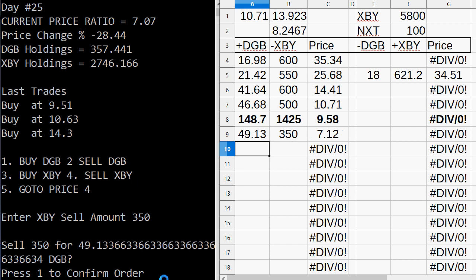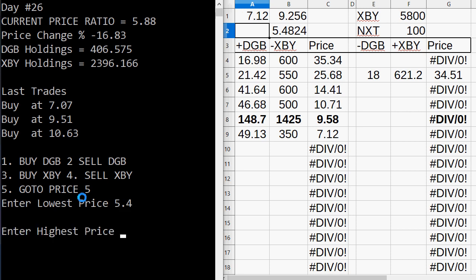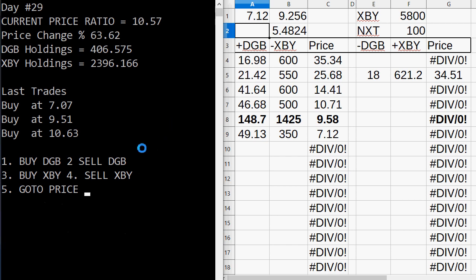Okay. So we're on day 26 now. What a busy month, as the market has obviously went straight up in one direction. Let's enter 7112 here. Lowest price is 540 will go, and highest price is 9.3. And it goes to 1057.